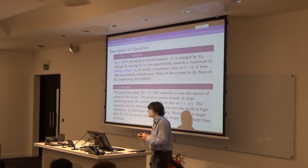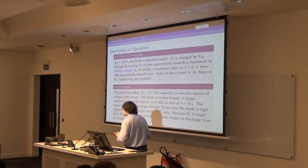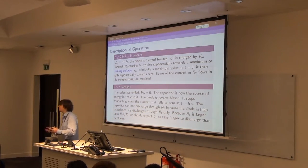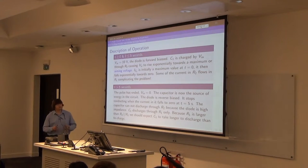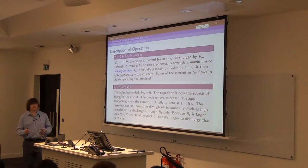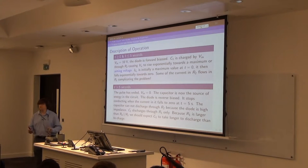So can we describe the operation in words? Maybe I will give 2 or 3 marks, which runs along the lines of explain what's happening, rather than just derive some maths. So there are 2 regions we're interested in. There's after we start the pulse, but before the pulse ends, and then there is after the pulse ends, what happens then.